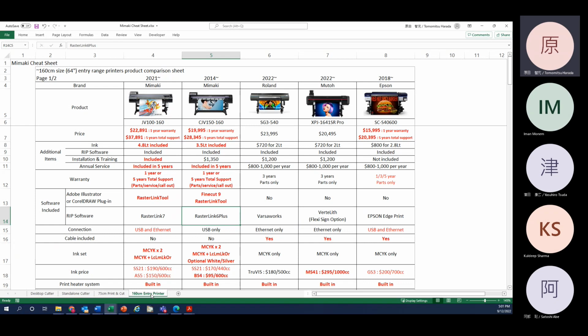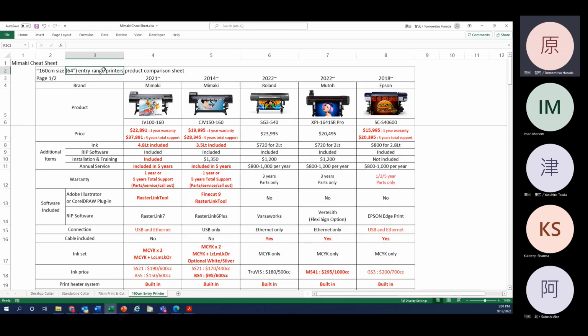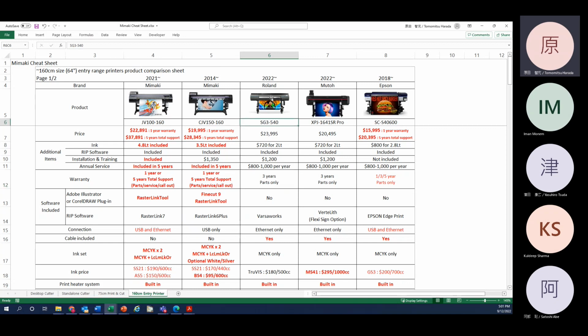Lastly for today, I'd like to quickly explain the difference between those 5 products from the 4 different manufacturers, from Mimaki, who makes the entry range printer up to 160 centimeters. In comparison, we've got 2 printers from Mimaki. One is the JB100 for print only, and the other one is the CJB150 print and cut entry. We've got 1 machine from Roland, which is newly released this year. The one from Mutoh, which was released this year as well. And the Epson SC-S4600, which is about a 4-year-old product.